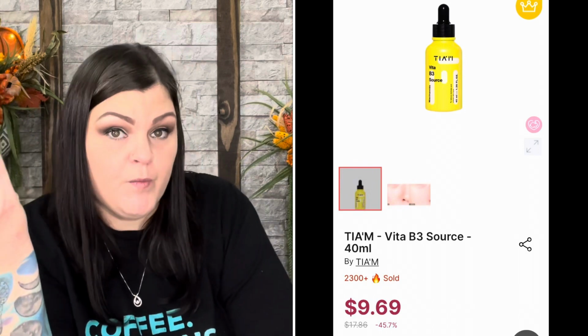This one here says that it's to reduce dullness and uneven skin tone. It is a 40 ml. Again, I absolutely love this product. I start with this one, and then I use a moisturizer.